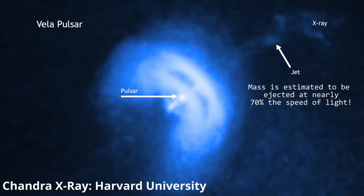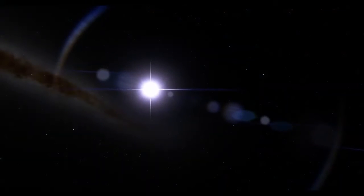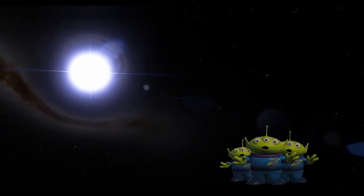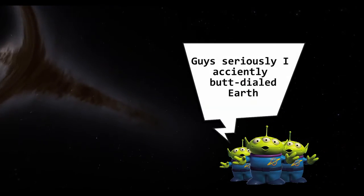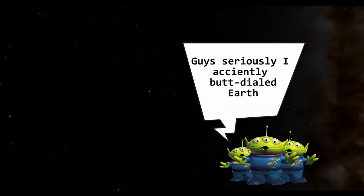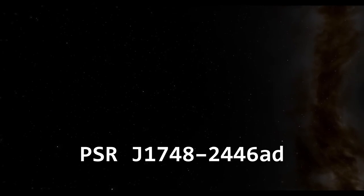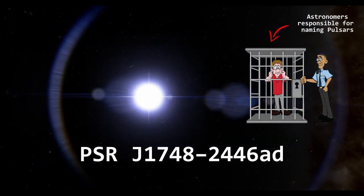Here on Earth, pulsars were once thought to be messages from intelligent life. In 1967, a very regular radio source was picked up by astronomers who labeled the data LGM for Little Green Men. What they were actually hearing was a neutron star. These pulsars are so regular that they can be used as the most accurate clocks in the universe. And the fastest pulsar spins at over 700 times a second.